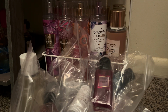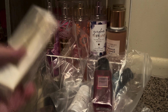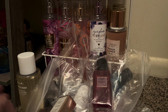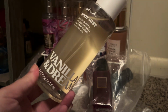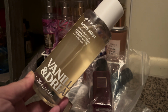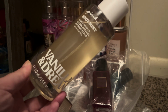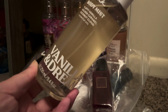Hey y'all, so that actually took me a while to unbox everything. I'm glad I paused the video while I did it. So I counted up everything, and I actually got 14 items. That's including the free mist that they sent because I was eligible for a free mist. I just picked this one, but I already have this one. I really like it, and I'm not opposed to having a backup of it, but since they are coming out with some new ones, I think I might actually return this one in exchange for one of their other new ones that they're coming out with.